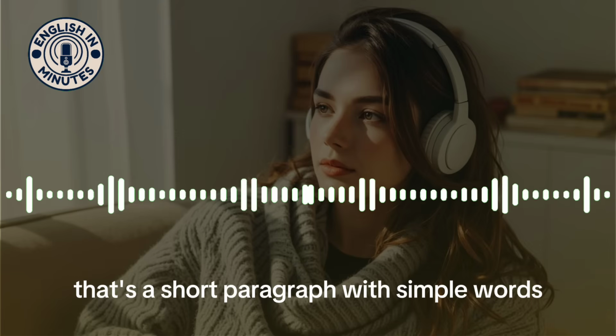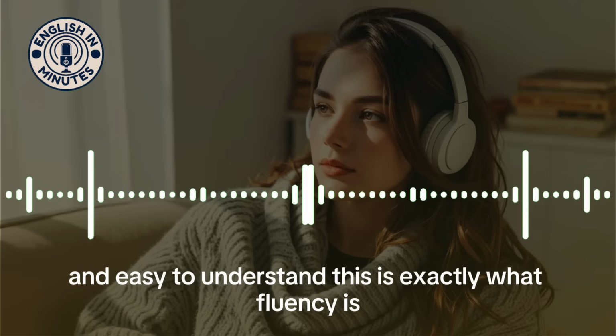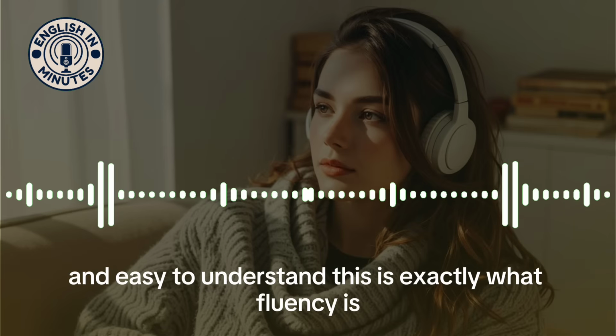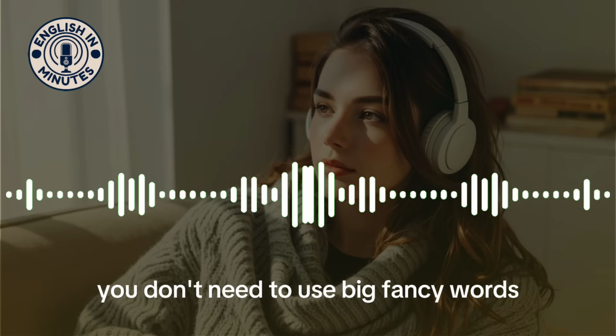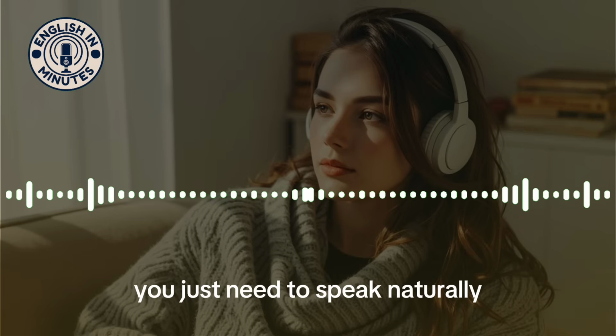That's a short paragraph with simple words, but it's fluent, clear, and easy to understand. This is exactly what fluency is. You don't need to use big, fancy words. You just need to speak naturally.